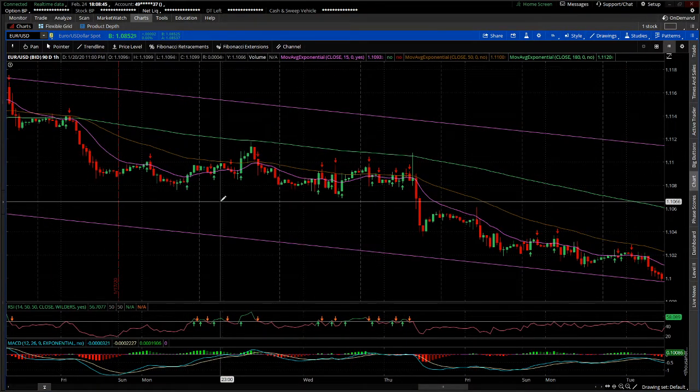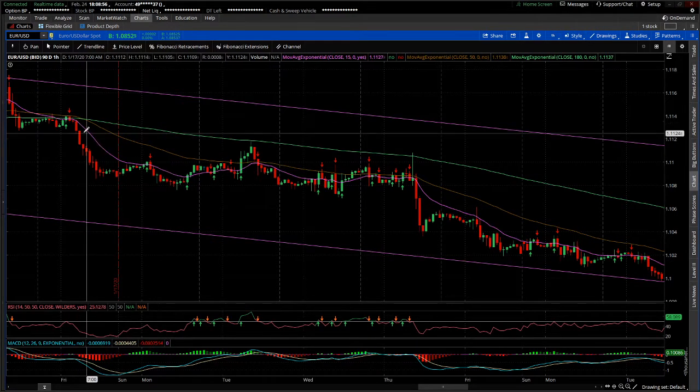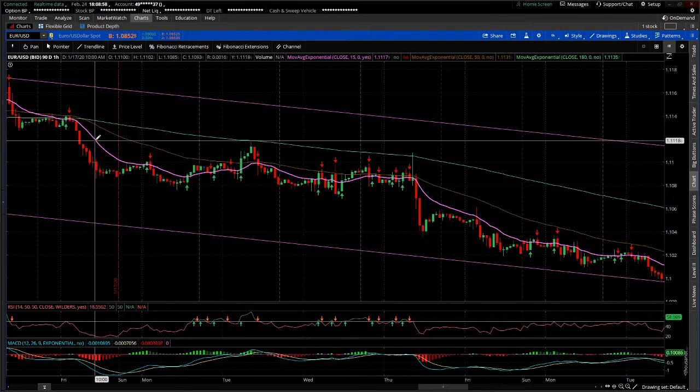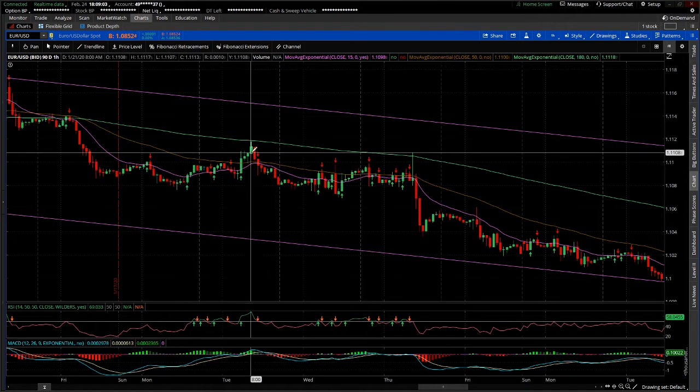if I had one indicator, it would be the 15 EMA. The 15 is probably the best thing that I use. It is what I look at first before I look at anything else. And if the candles are underneath the 15, then to me it's a short. And if it goes over top of it, then you go long.